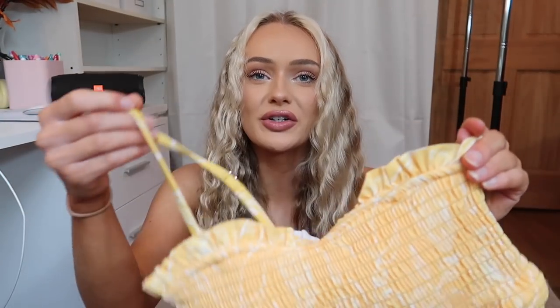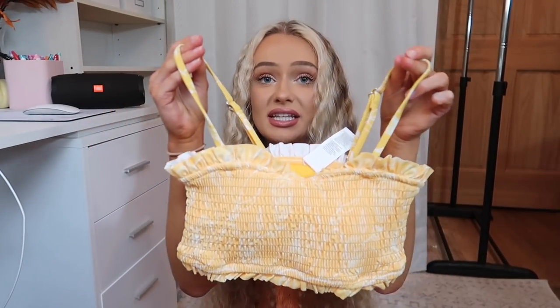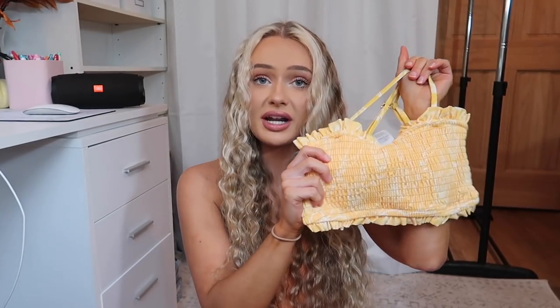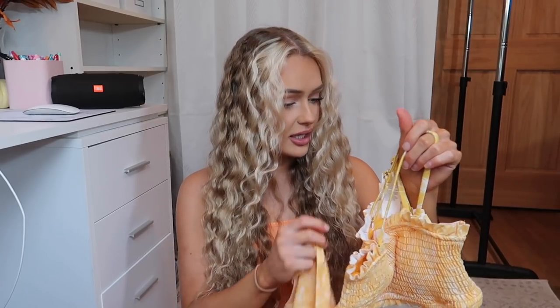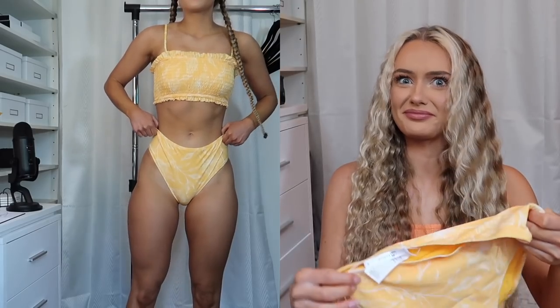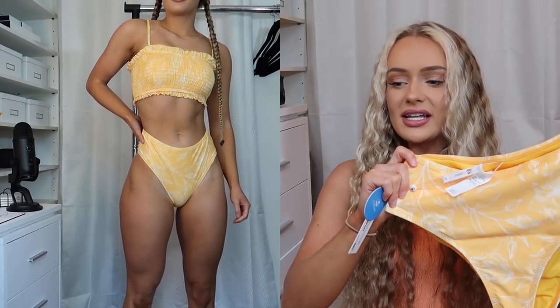It's super fun, super girly. It's got the little frills and straps, but you can take them off if you just want it to be a bandeau. This is the Jolie Floral Smocked Frill Bikini, $32.99. Comes with top and bottom. Again, I got an extra small. And then the bottoms are high rise. Ooh. Okay. Very high rise.